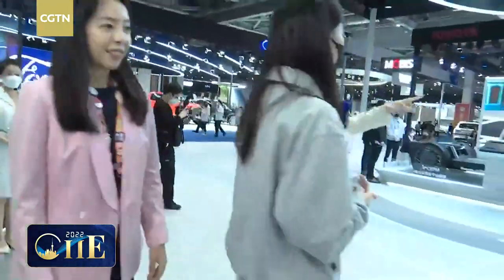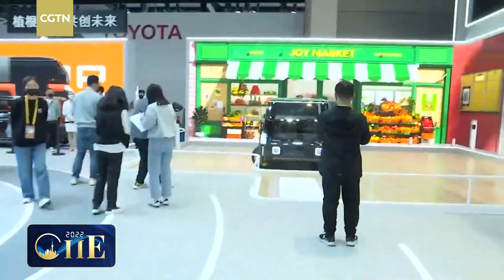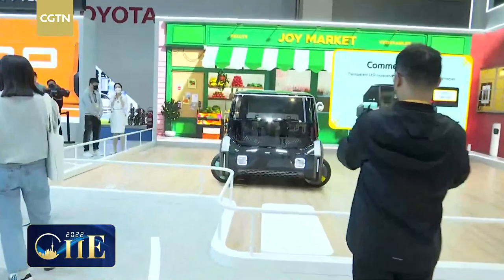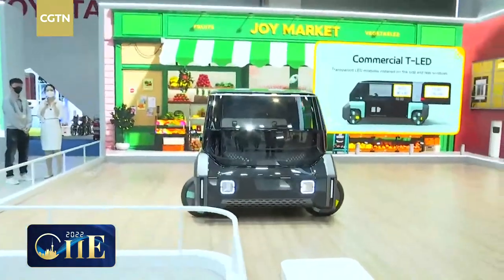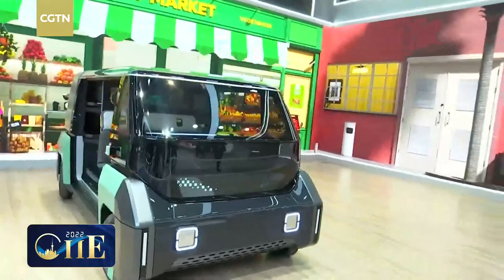There's a really cool car there, right? Yes. And then it can move in very different directions. Yes, that is correct. And so you want to show that? It's called Joy Market. It's very interesting. Yes, this is a concept of an urban mobility vehicle that we bring to China for the first time.